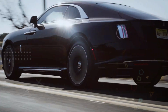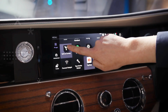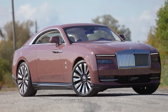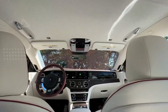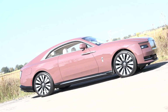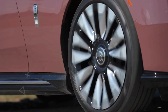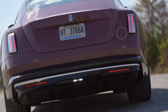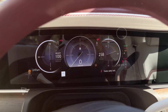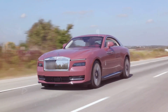The Spectre has 4 driving modes: Eco, Comfort, Sport, and Autonomy. Eco mode optimizes the efficiency and the range of the car. Comfort mode provides a smooth and quiet ride. Sport mode enhances the performance and the handling of the car. And Autonomy mode activates the self-driving feature that allows the car to drive itself without human intervention. The Spectre also has a dynamic stability control system that prevents the car from skidding or losing traction, and a torque vectoring system that distributes the power to the wheels that need it the most.